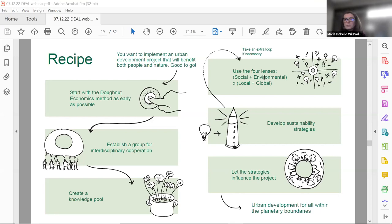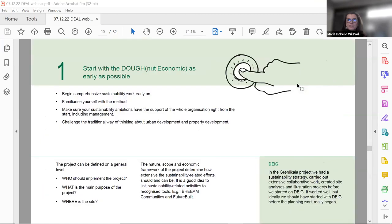We are using all this insight now to make our own sustainability strategy for Grønnøkka. And then, of course, how physically these strategies will also influence the project. So this is more the detailed part of the recipe.